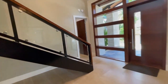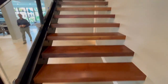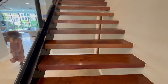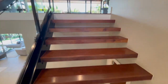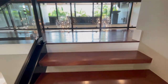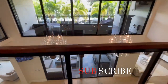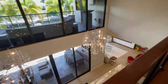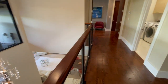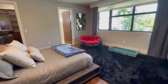Shall we go upstairs? Can you just tell that I absolutely love these stairs? Overlooking downstairs is just so sexy with the beautiful chandelier. Oh, it's just so beautiful. So there are 4 bedrooms located on the 2nd level, and each one of them has its own bathroom.